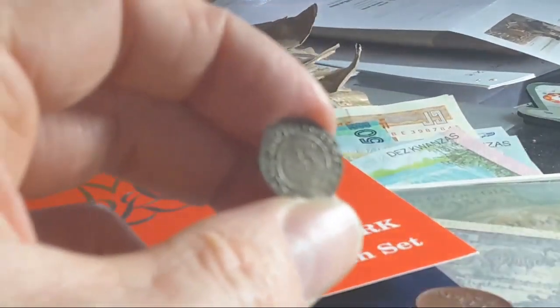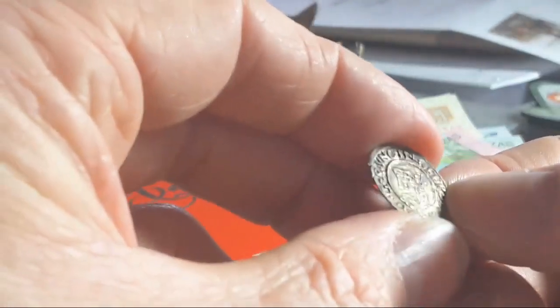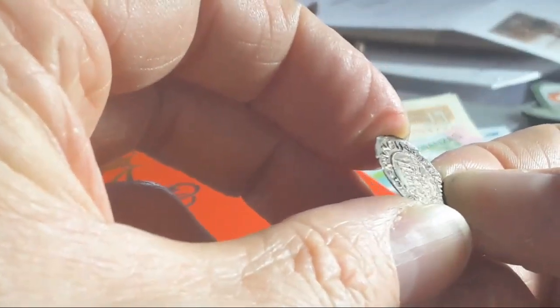Is it going to focus or what? Okay, this is probably a Hungarian dinar. And it looks like it has 1546 at the top.